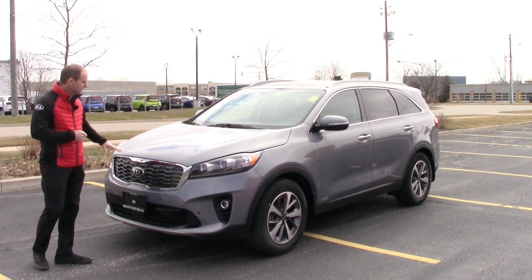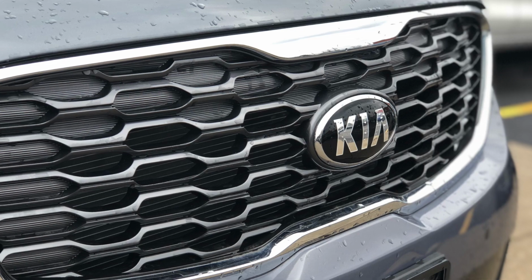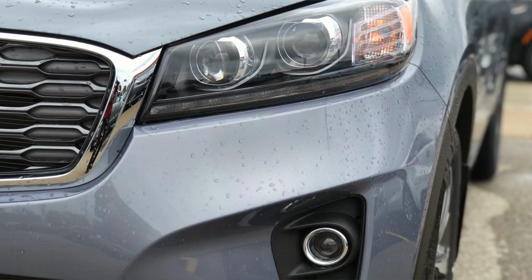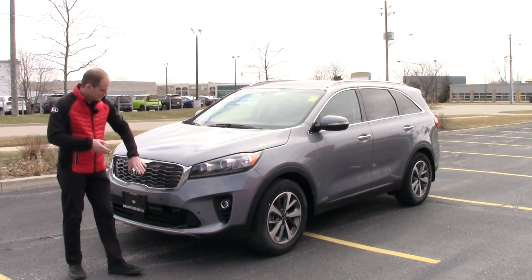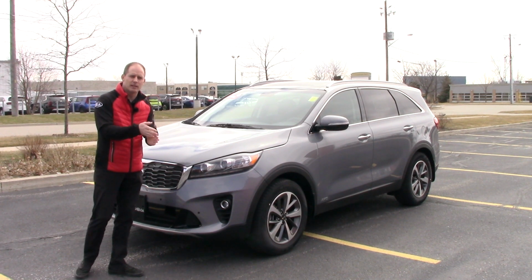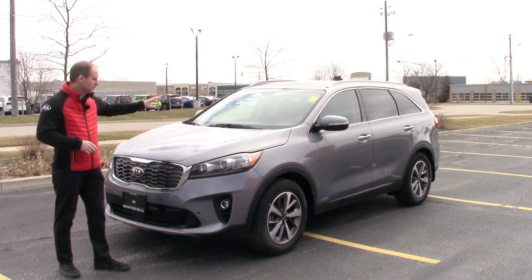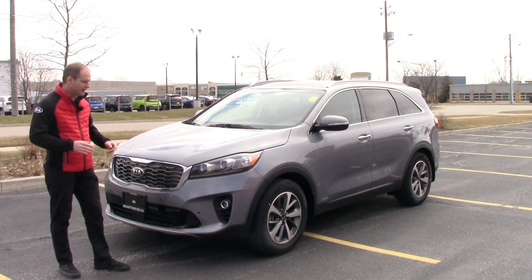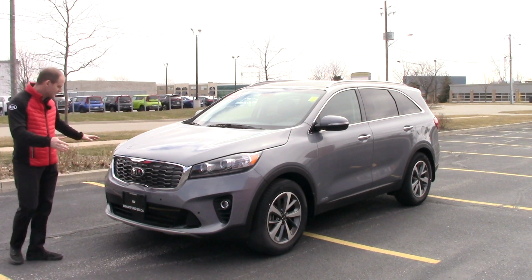A couple little styling details out the front here. Different grille than it was before. You've got projector beam high beams and projector beam low beams and projector beam fog lights. This particular model has the beepers front and rear, so that means it has little sensors front and rear, so when you're approaching something, it'll beep progressively quicker as you approach that. A solid beep means you're really close, and you can also see some of those things in the dash as you're driving. It'll show you a visual representation of how close you are to something. So styling is nice and clean.